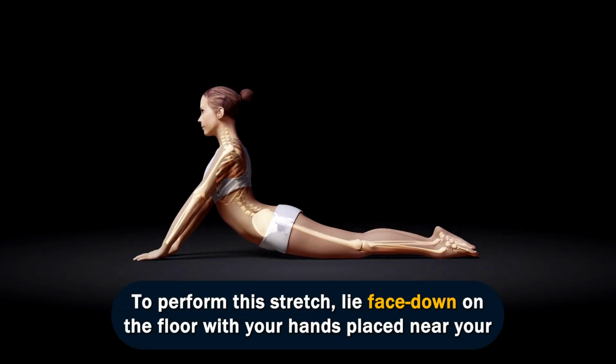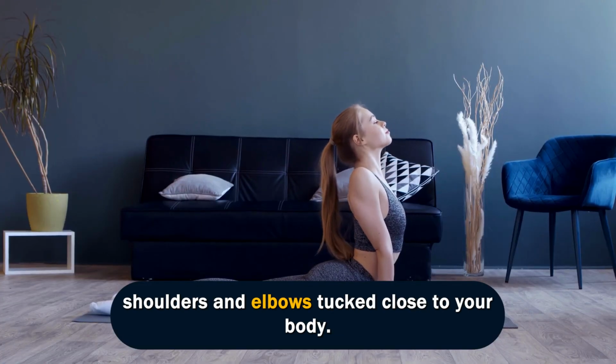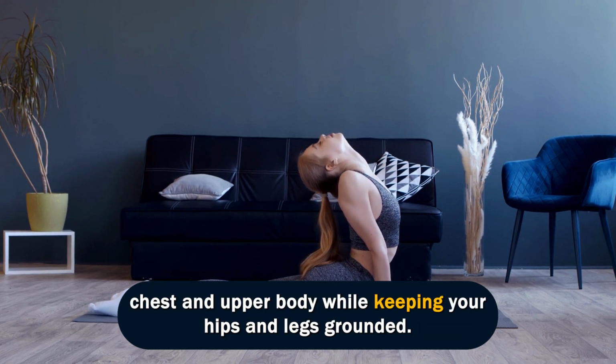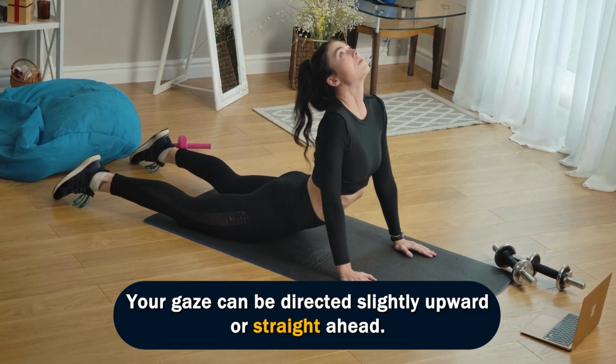To perform this stretch, lie face down on the floor with your hands placed near your shoulders and elbows tucked close to your body. Inhale deeply, and as you exhale, press your palms into the floor to lift your chest and upper body while keeping your hips and legs grounded. Your gaze can be directed slightly upward or straight ahead.